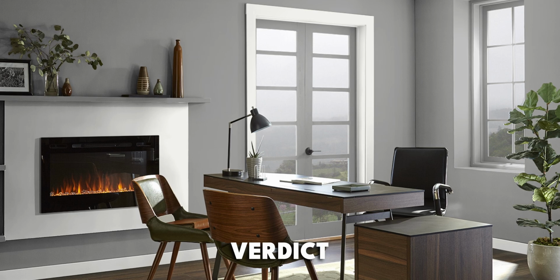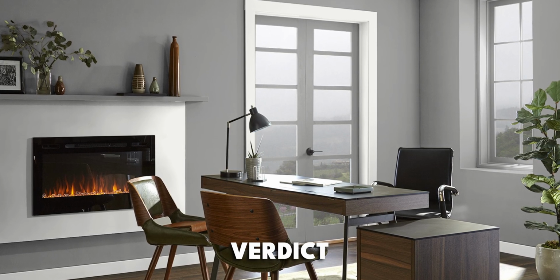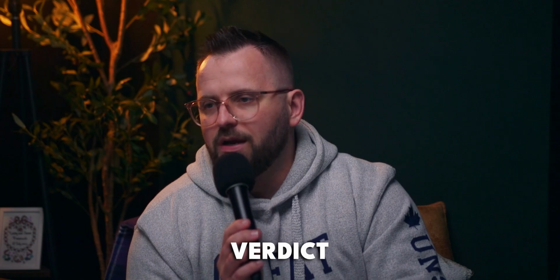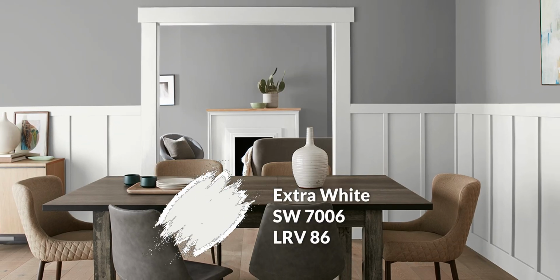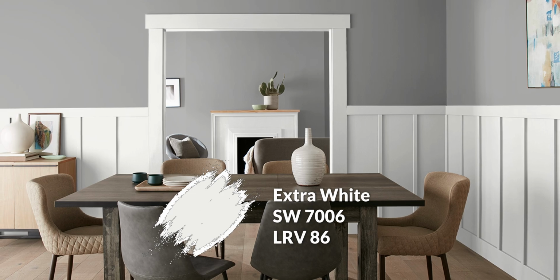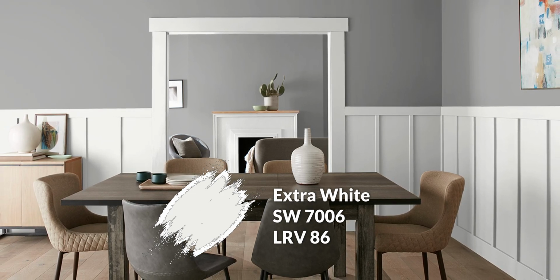Now, before I give you my final verdict on whether I would use this color, what are some other colors that give you different levels of depth? The first one I would recommend is probably Extra White. This would be a great off-white choice if you wanted something on your baseboards and trim. You wanted just a clean white to go with Summit Gray. I think it's a good choice.